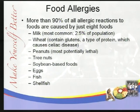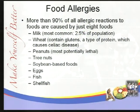Food allergies. More than 90% of all allergic reactions to foods are caused by just 8 foods. Milk's the most common, 2.5% of the population. Also wheat. Wheat contains glutens, a type of protein which causes celiac disease. And celiac disease is where you have gas and bloating in the stomach. You can get diarrhea. It's just a real uncomfortable type of thing, and a number of people have allergies to the gluten proteins in wheat.